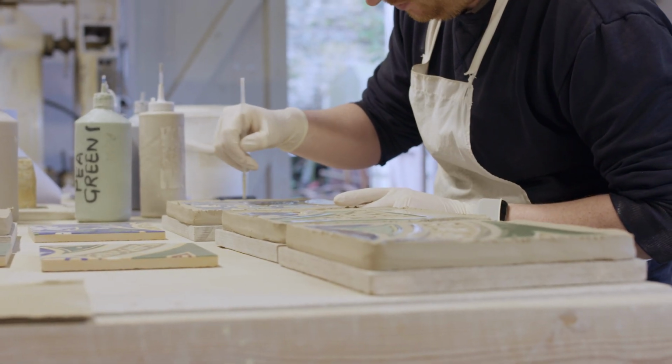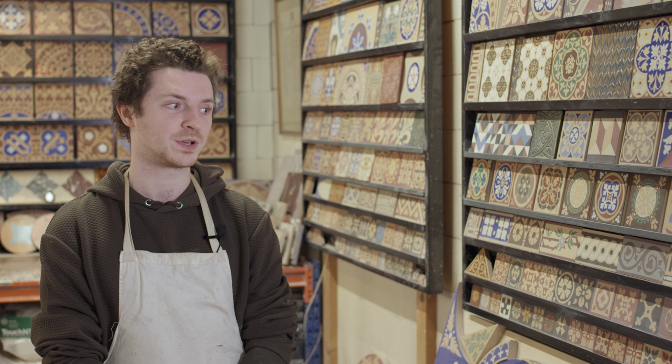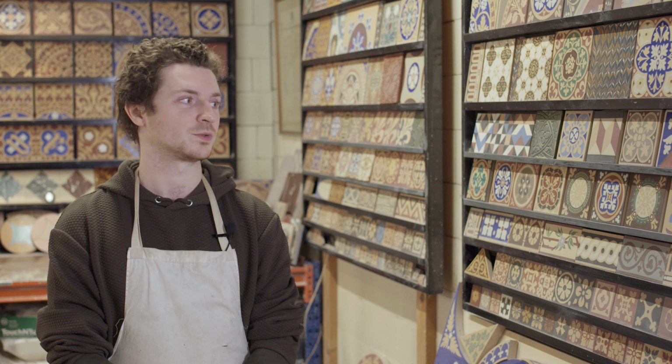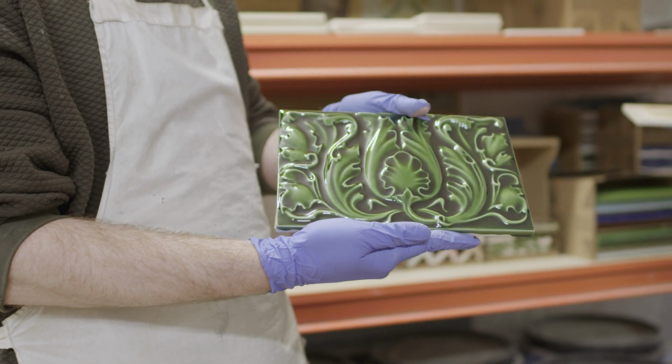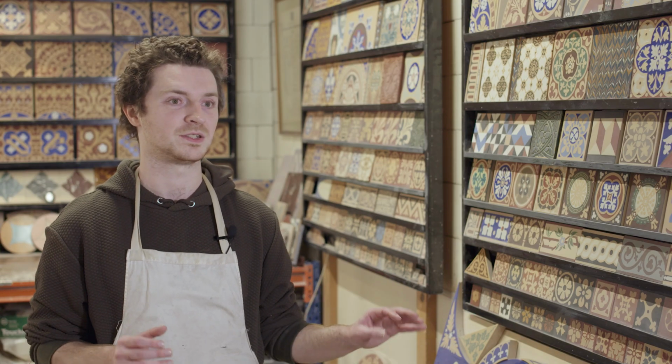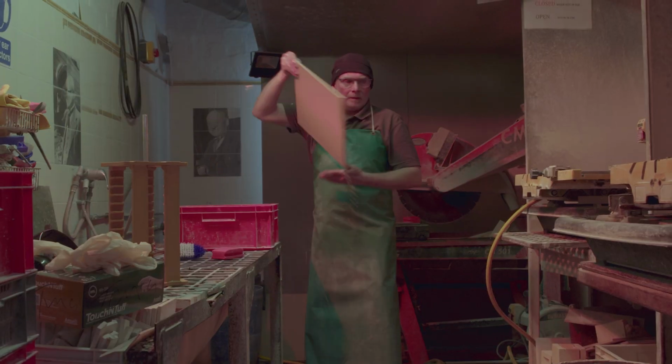Usually it would be a case of people having to remove tiles from the wall of heritage buildings, which quite often is a building site, everything gets damaged and you risk losing things, whereas now we can sneak in before the builders arrive, scan everything, digitize it, bring it back to the factory, and we know it's safe.